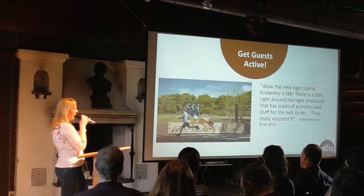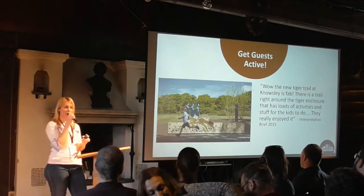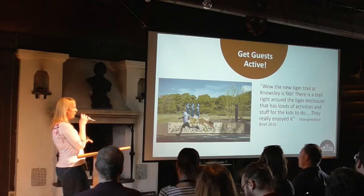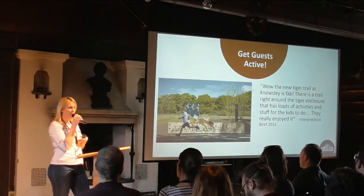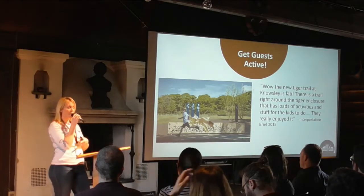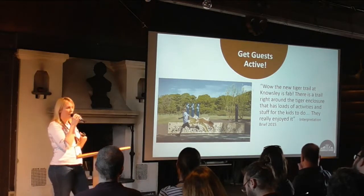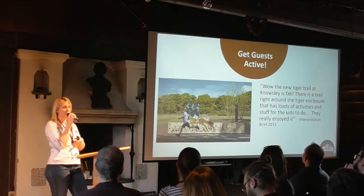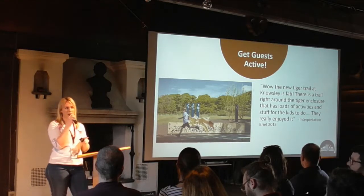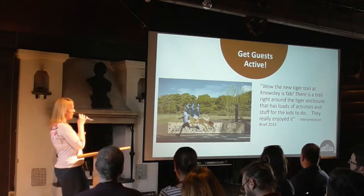So this is from our interpretation plan when we sat down to put it together. It was actually education and marketing who worked together on this as communication specialists. And something that was really important to get across to marketing was that although we wanted to teach people facts and information about the tigers, an emotional experience and a positive feeling out of the tiger trail was really, really important because we were hoping they would then feel more connected to the tigers, the tiger trail, Knowsley itself, and a little bit like Steve was talking this morning, thinking about creating those positive memories. So this was written into our interpretation plan.